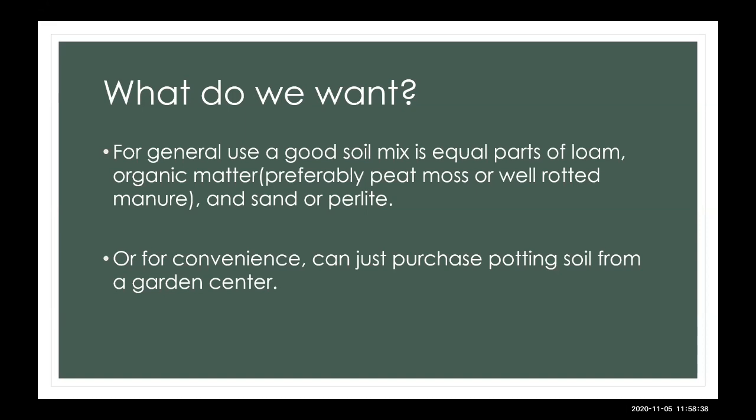Or for convenience, one can just purchase potting soil from a garden center. That is going to be the easiest route. And another good thing about purchasing potting soil from a garden center is it is going to be sterile, so you don't need to worry about weed seeds, insects, or diseases within that soil.